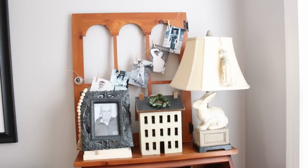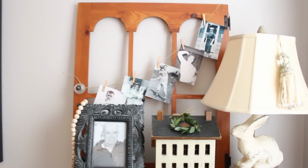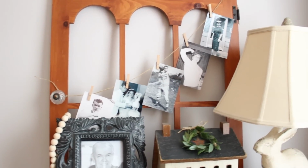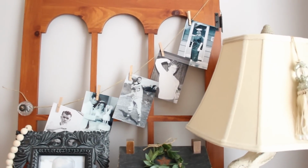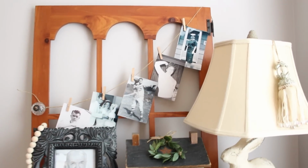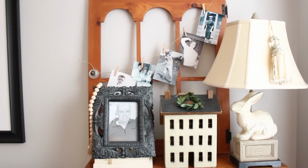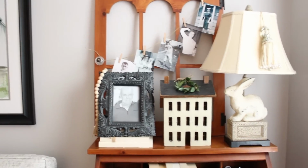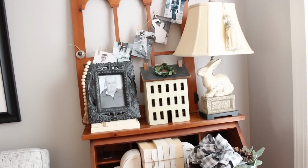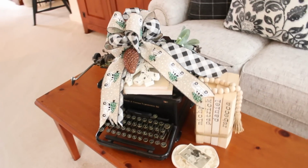On top there, I have a door from an old china cabinet that has a bunch of family photos strung along there. I have them held on by just one of those little laundry clips. I just love family photos. They are one of my most treasured possessions. I have them in every room. I just think that it's so important to surround yourself with the faces of the people that you love the most. I always have my vintage Smith & Corona typewriter here.